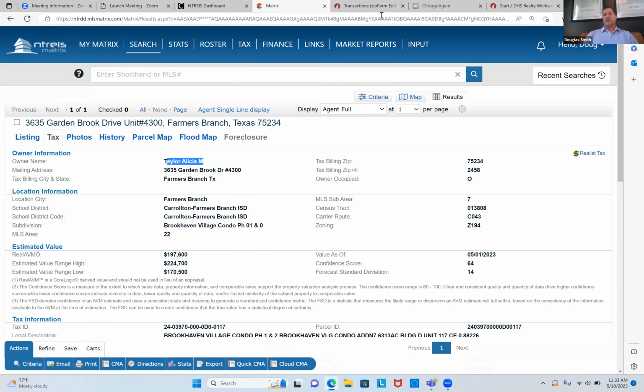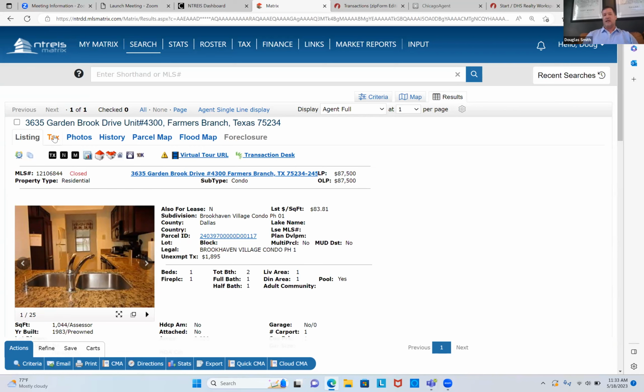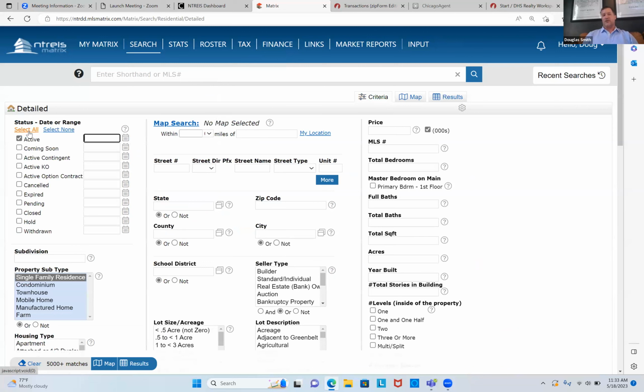So the first thing we need to do is a CMA. What I would argue is that after we print the listing and the tax roll, you're going to print both. Then you're going to hover over the search tab and go residential detailed. You're going to check all in the left corner. Change pending to 180 to 190 days.